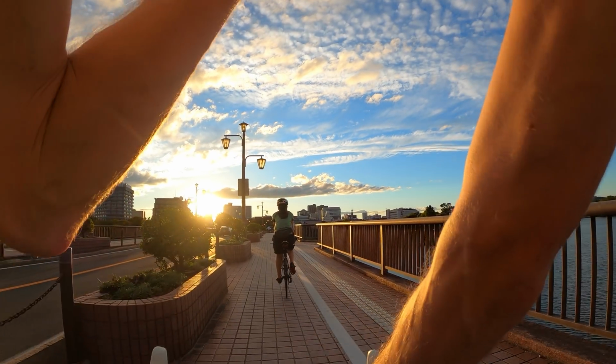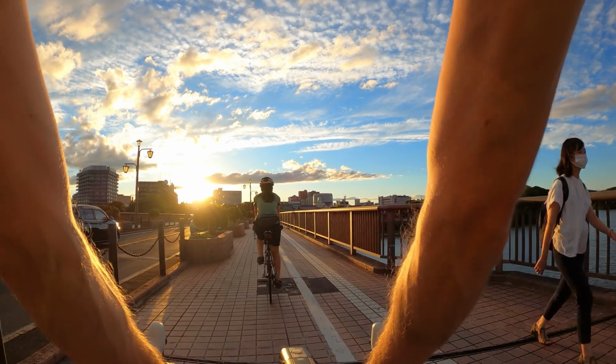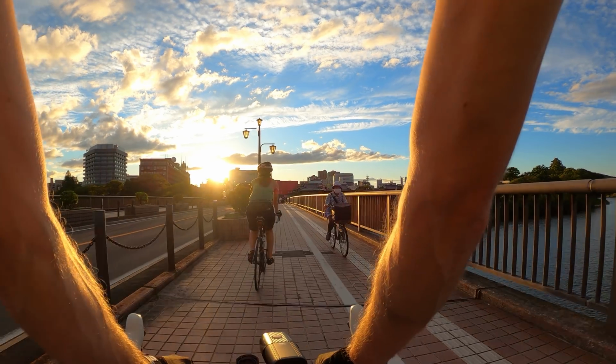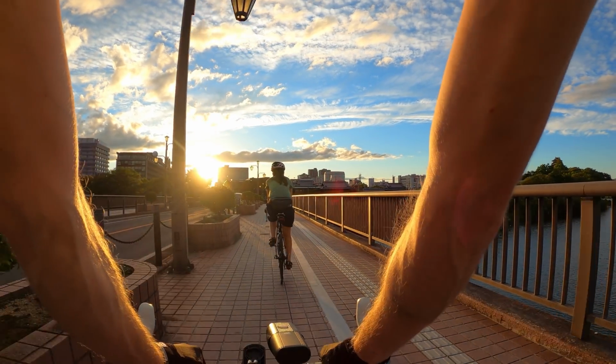Word of advice, always be careful when you are cycling in this direction if you're on a main road, because the cars cannot see you. So try to always be on a sidewalk if you're going this direction, or have some clear, safe distance from the cars. Make sure they can see you.